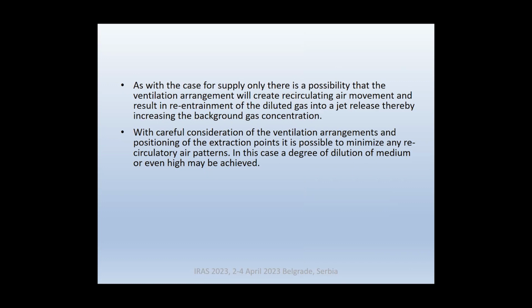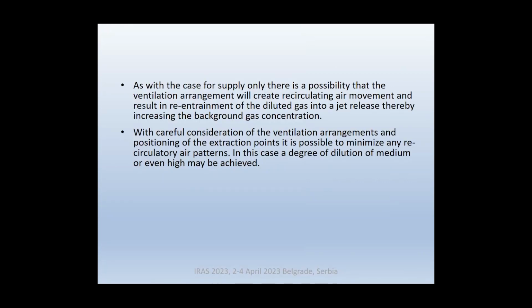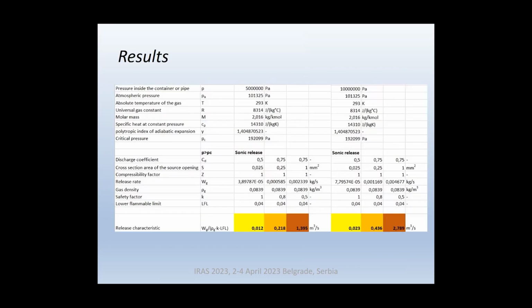In case of only supply ventilation fan, what can happen is that we have to create a recirculating air movement, and then to increase the background concentration of the hydrogen in this particular case. So this scenario is not very good in this application. When we carefully consider other ventilation arrangements and the position of extraction points, we can achieve the medium dilution or even high in this case.